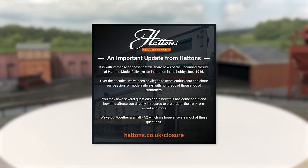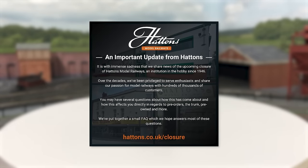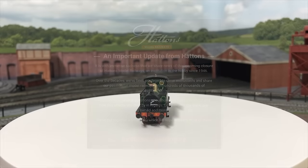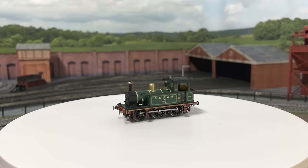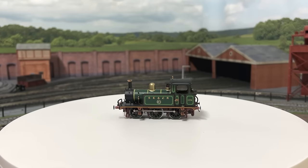Hatton's just recently announced their closure, and I was just gutted by that news. Rest in peace, Hattons. Your closing is going to be one of the biggest losses to this hobby, and you will be missed.